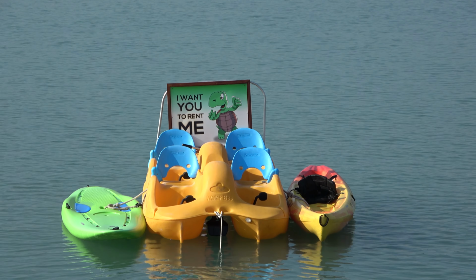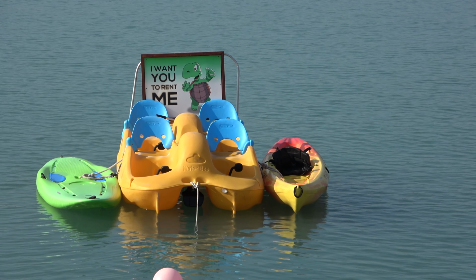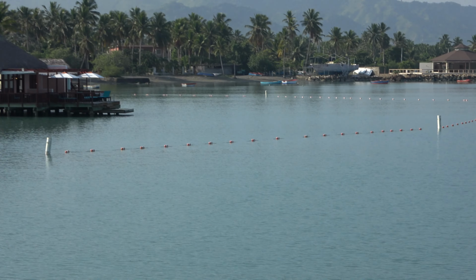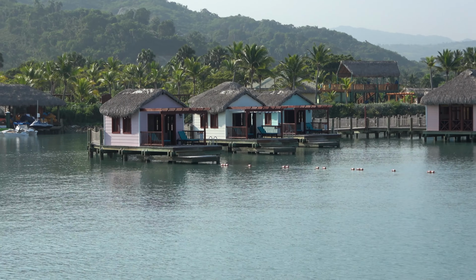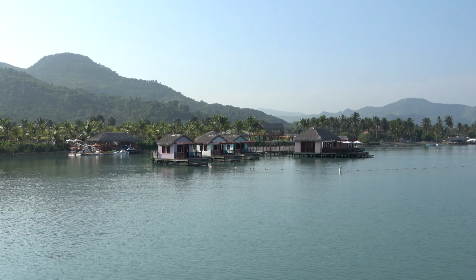As this friendly turtle advises you, you can rent a whole bunch of watercraft here at Amber Cove. Looks like a stand-up paddleboard, a kayak, and a pedal boat. But if you want to go in real style, look at these things. Like over-the-water cabanas you can rent. They look gorgeous. I can't imagine how expensive they are. Oh, probably very, very expensive. But they are really nice.